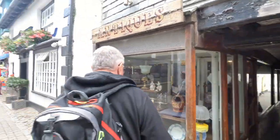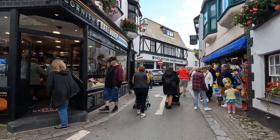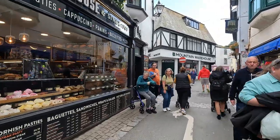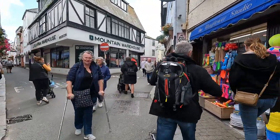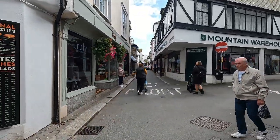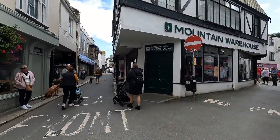I cut through to the harbour, yeah. There's a Mountain Warehouse shop here, but it looks like it's shut. I don't know about you, but a brew might be in order. Yep. There's lots of little shops, streets to go up and down. Hang on, we can't go that way. There's no entry.